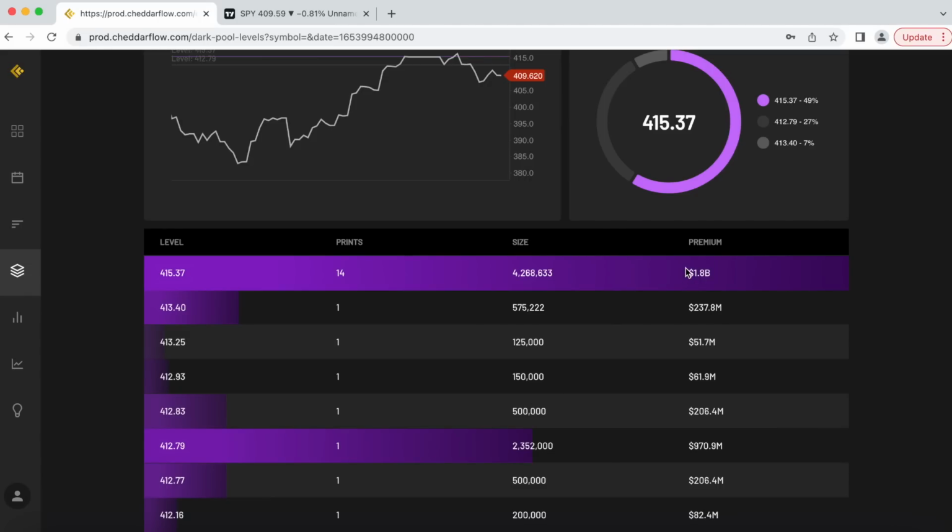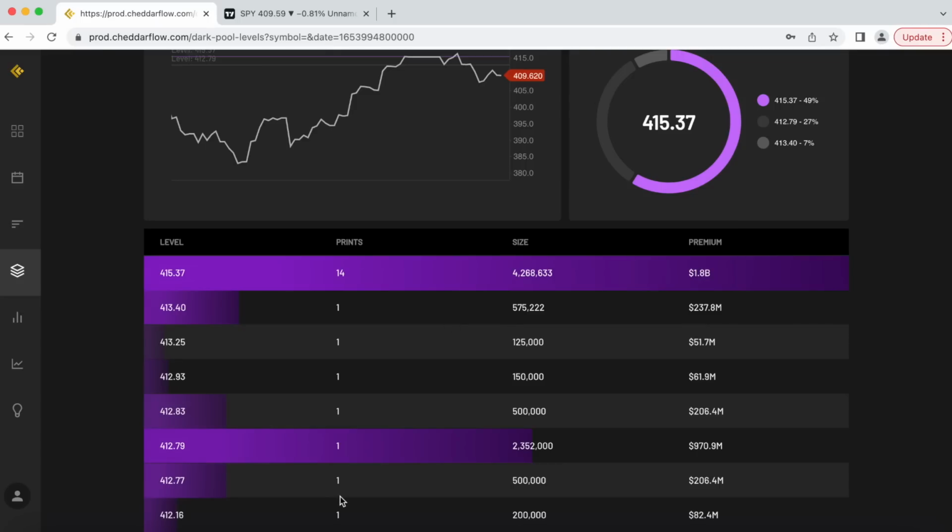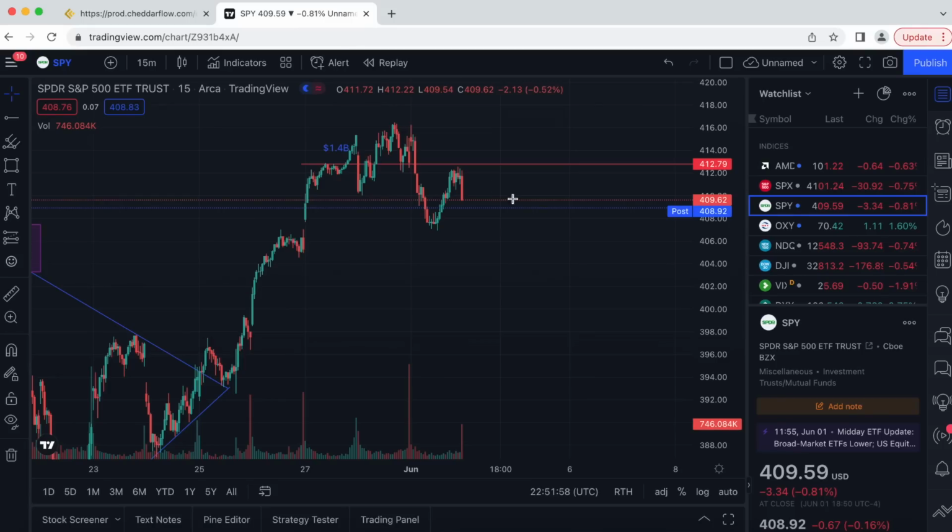If you look up here, we had 1.8 billion of premium at this 415 level. However, this was a signature print, and those prints are delayed by design. These are coming off of European exchanges, so they can come up to 24 hours after the print actually occurred. I emphasize a lot more weight on singular prints because these, especially if they're over a billion, tend to be a precursor, like I said earlier, to a very large move.